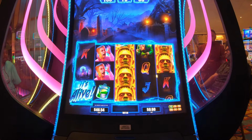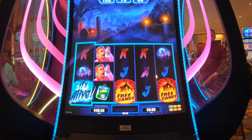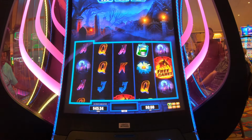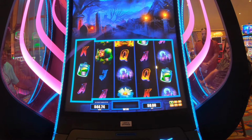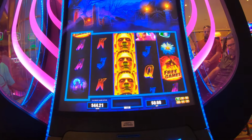So I've come to learn that the only way the It's Alive feature works and you get that bonus is you have to have some Frankensteins pop up on these reels. The more Frankensteins, the more It's Alive will bonus for you. If you get the It's Alive like I just did with no Frankensteins, well, nothing happens.